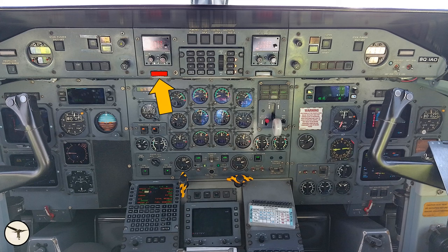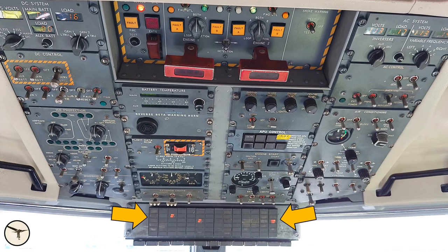Here is the red warning light and the amber caution light. They start to flash when there is a system failure, triggering alert lights located in a panel over the windscreen. On the left side of the overhead panel, we have the control for the windshield heating and wipers. This is the control panel for ice protection. And we have the control panels for DC electrical power here.